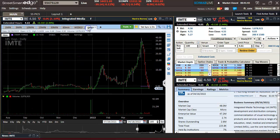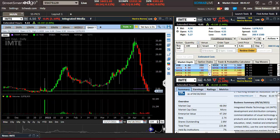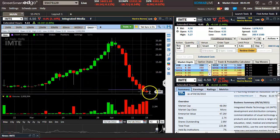Next up, we got IMTE. Finally looking like it wants to bottom out. Decent candle here after all this downtrending. I do forget what it's called. Is that an inverted hammer? Is that what it's called? I forgot what it's called.